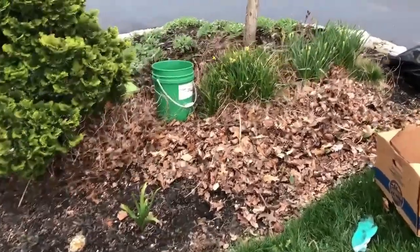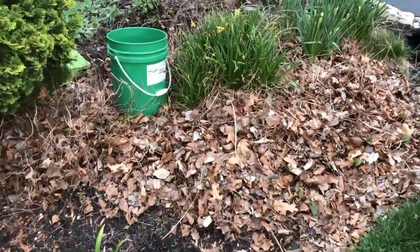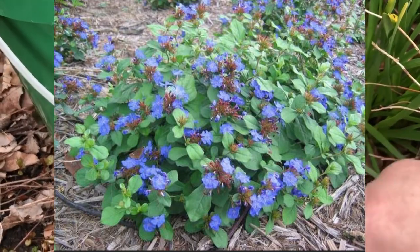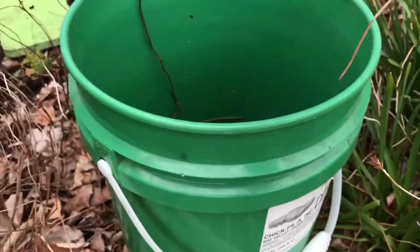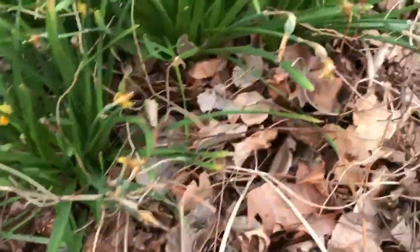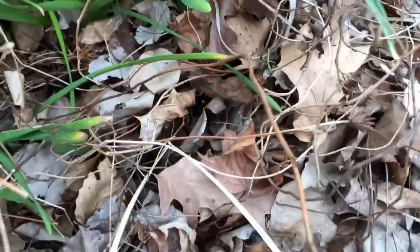The dried up plants in this bed are called plumbago. The blue flowers in early fall are really pretty. I'm grabbing some of the remaining seeds to sprinkle back into this bed after I remove the leaves, and I'm saving some for my sister to put in her front bed too.